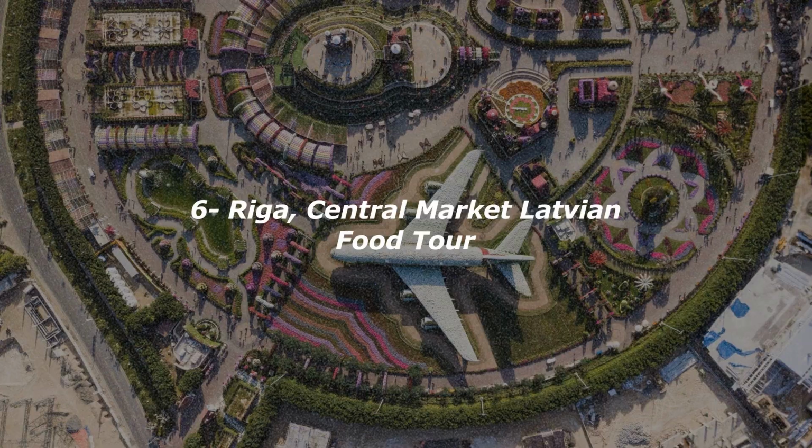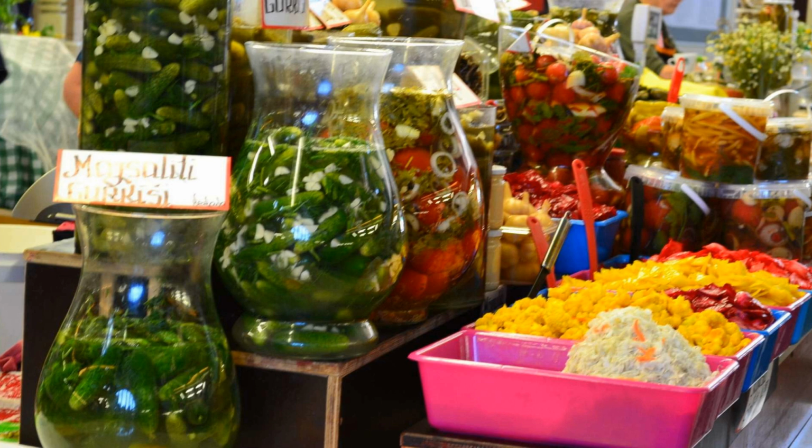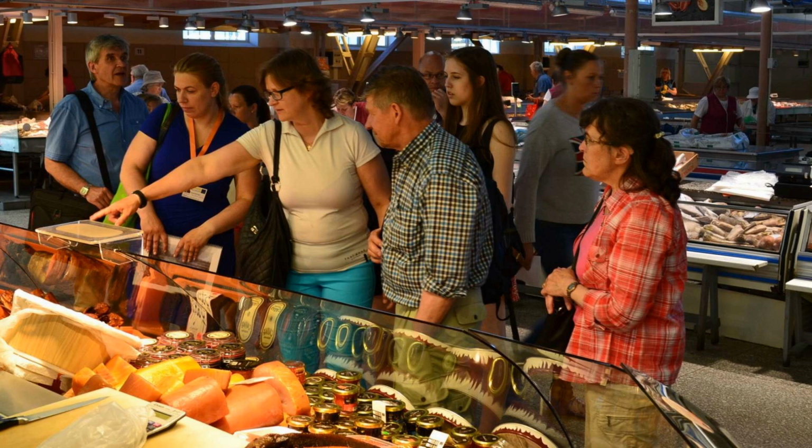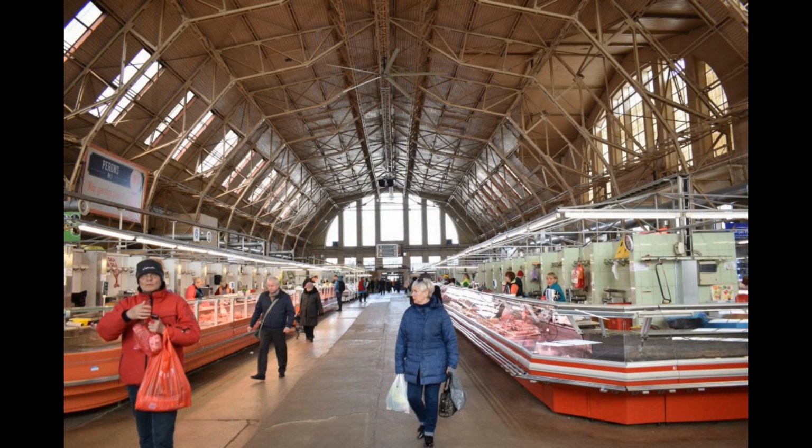Number 6. Embark on a tour through the UNESCO-listed Riga Central Market. Explore 5 former Zeppelin hangars and learn about local Latvian food and shopping habits on the market. A knowledgeable local tour guide will lead you through the market and provide you with an introduction to Latvian food, sharing the origins of local food traditions.